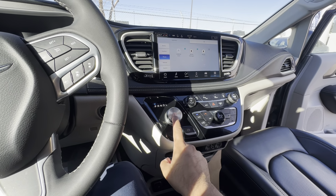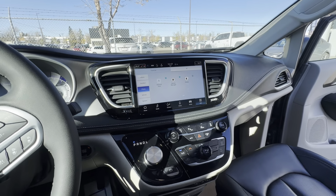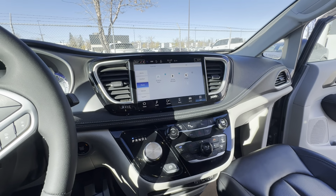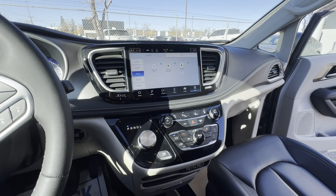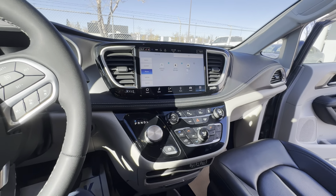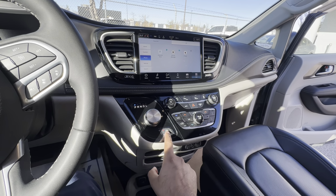Okay, this runs a 9-speed automatic powered by a 3.6 liter naturally aspirated V6 under the hood. It's called the Pentastar. It's solid. It's been used in many different vehicles up to now, from Wranglers to Challengers to trucks. Yeah, I have an electronic parking brake located right there.